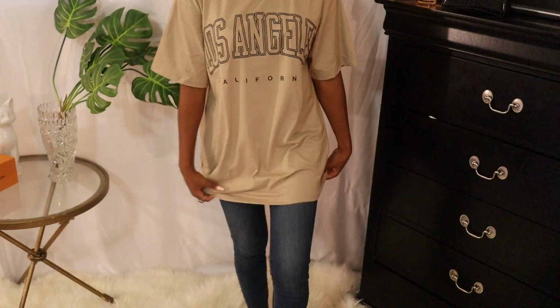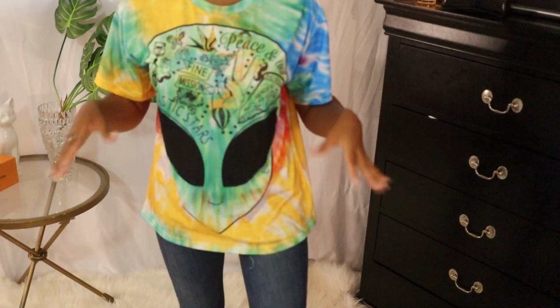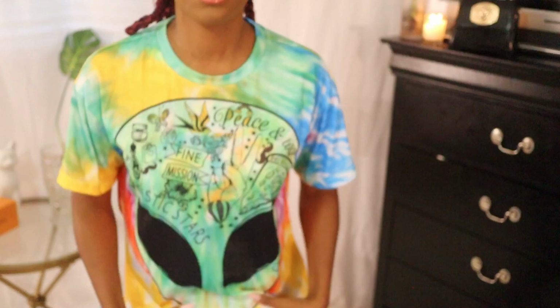Okay. This one. See, this is what I expect an actual small to look like. But I wish I actually got this maybe a medium or a large. And for me personally, I never really go for tie-dye. This is not really something I usually wear, but I just wanted to do something a little bit different. And then two, just trying to make sure y'all can see everything. I mean, who doesn't love aliens? Come on now. They're out there somewhere. I'm just waiting for them to come and save Earth at this point.